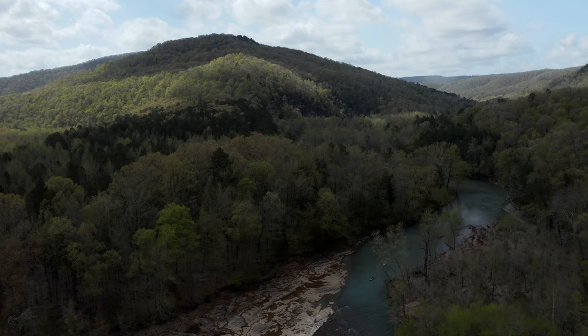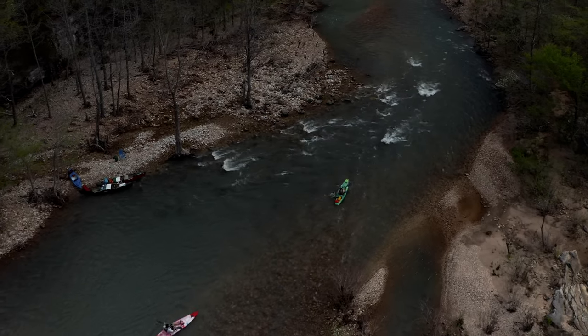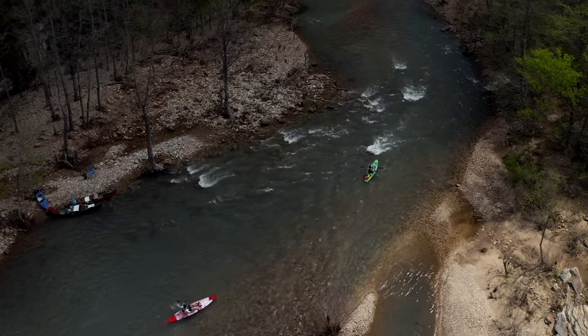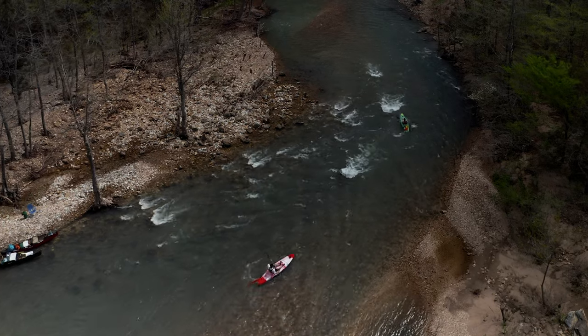As we continued downriver, we were occasionally greeted by others who were appreciating the river's gifts. We made new acquaintances, and were better for it.